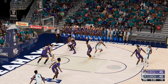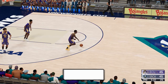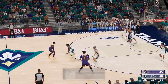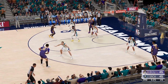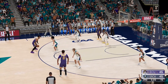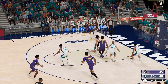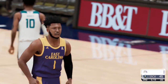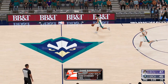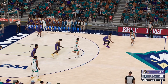Harvey for three. No good. And Ludgy DeBow with a rebound. DeBow with it. Here's Gardner. Drives to the basket. Shoots. And the underhanded layup is good from Jaden Gardner. And the Pirates have the lead again. Gardner now has six. Can UNC Wilmington answer back?